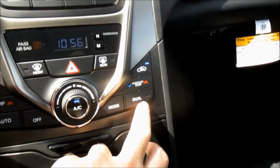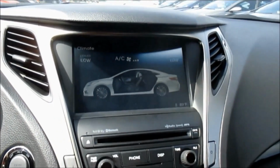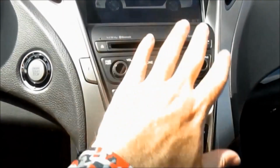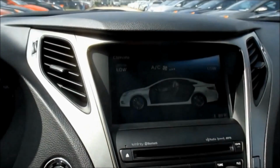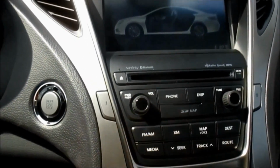But if you were to press the dual button again and turn it off, both temperatures would be controlled at the exact same time. Now, moving up from the climate control system is of course all of your controls and your 8-inch navigation display. For a start, you have AM and FM and also XM satellite radio.